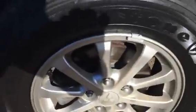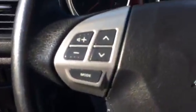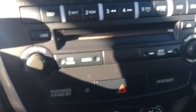We have 16-inch wheels. We have all our power features, windows, locks, and mirrors. On the steering wheel, we have our audio controls, voice recognition, Bluetooth, cruise control over here on the right side. We also have our other audio controls right here, mounted on the face, right of the dash.